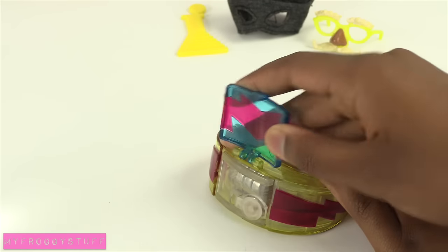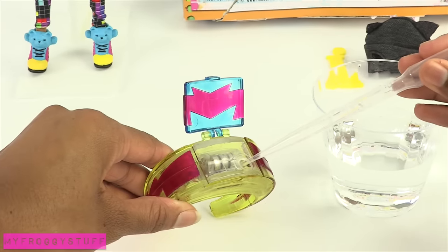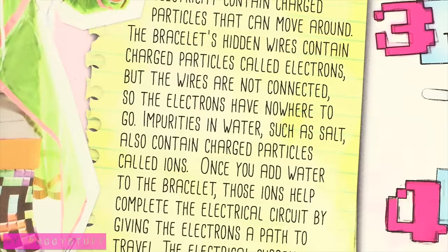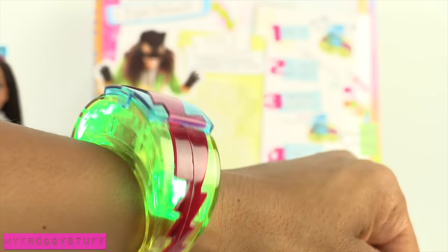To make Brayden's bracelet, we need the cuff and the pipette and a glass of water. First, we open the bracelet, fill the pipette with water, remove the cap, and add the water. Place the cap back on and close the top. And if you read the back of the box, it gives a scientific explanation for why the bracelet glows. Ooh, look at the pretty colors.